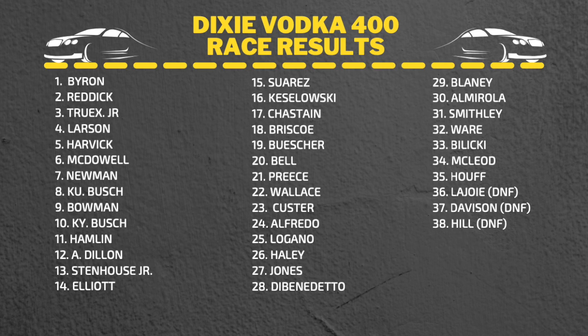Finally, a group of drivers I have to mention was Team Penske. I have no clue, literally no clue what happened to their cars. Brad Keselowski and Joey Logano ran well at the beginning of the race, but just totally fell back. Brad Keselowski finished 16th, Joey Logano finished 25th, and Ryan Blaney, who just had issues all night long, ended up finishing 29th. So really not a good night for the Penske camp. A lot to work on when they get back to the racing headquarters.